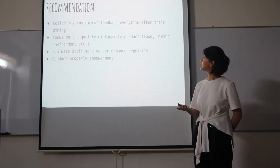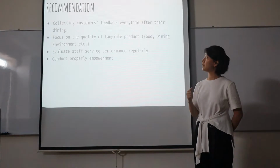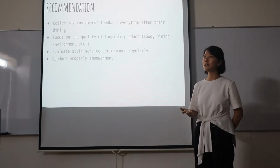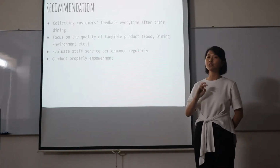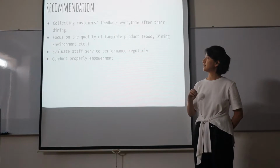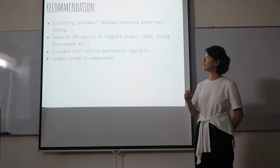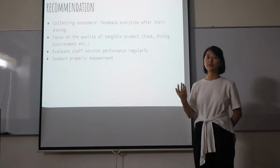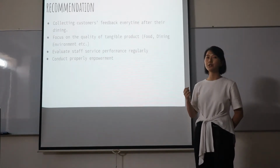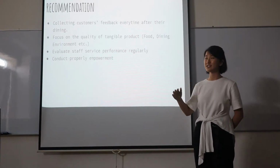And then the dining environment also needs to make sure of hygiene and sanitation. They also have to evaluate staff service performance regularly to understand what they need to improve and to make sure the service quality is at a good standard. And then conduct proper empowerment. This point is to motivate their staff, to make them understand the service procedure, and to make sure the training is conducted in good condition.